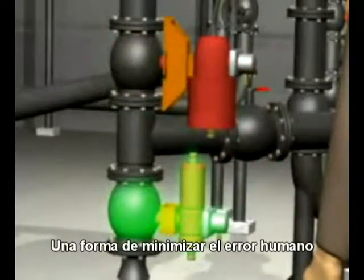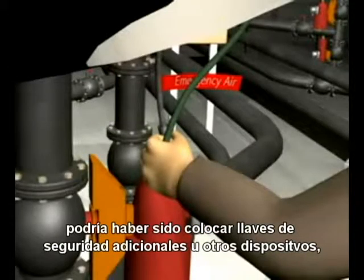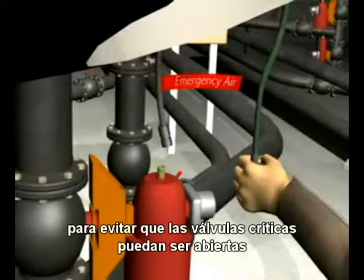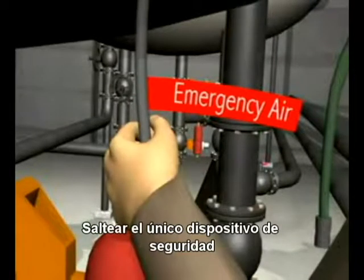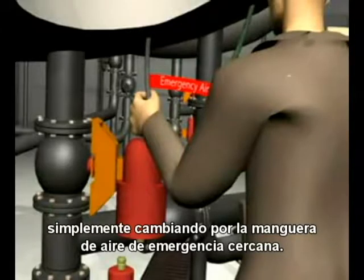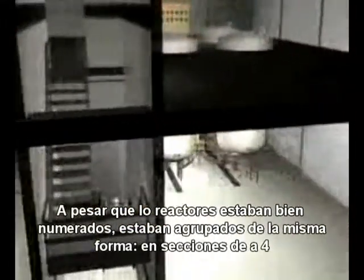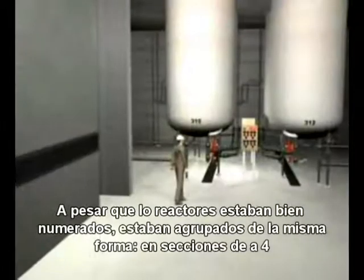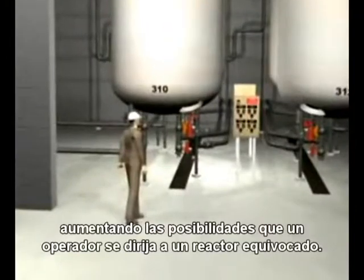One way to minimize human error, the CSB found, would have been to install additional locks or other devices to prevent critical valves from being opened when the reactor was under pressure. Overriding the only safety interlock was all too easy to do, by simply attaching the emergency air hose that hung nearby. Although the reactors were clearly numbered, they were grouped into similar sets of 4, increasing the chance that an operator might go to the wrong reactor.